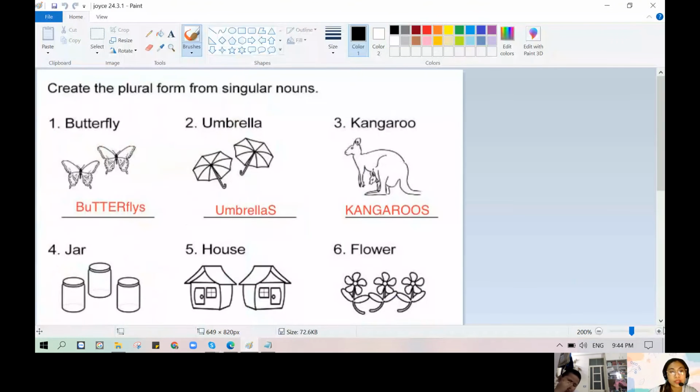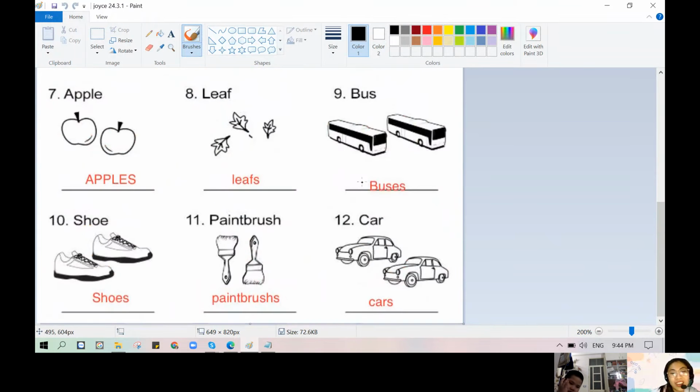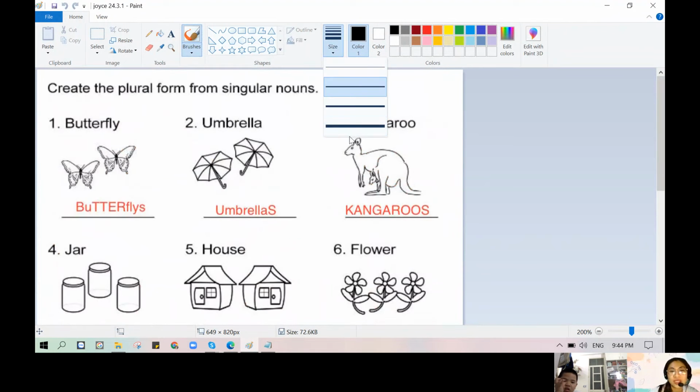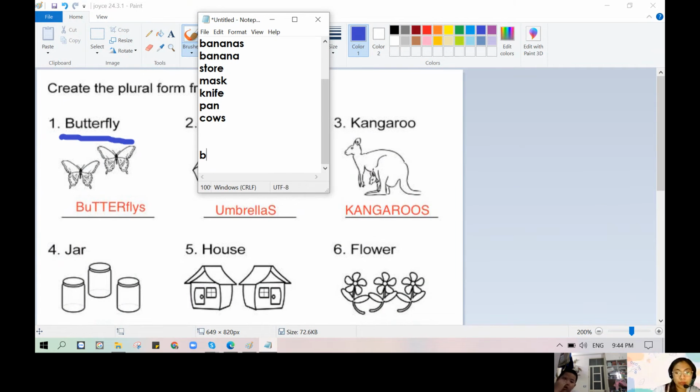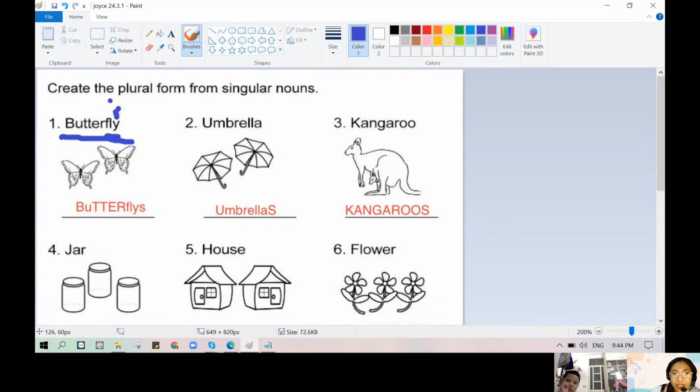Next, let's have this one. So here, Dad, you need to tell me. Let's see if you are familiar with these words. What is the plural form of butterfly? Look at the spelling. Look on the screen. I'm going to write it down. It's butterflies, but the spelling is like this. You need to change the Y into I and add ES. This is butterflies.